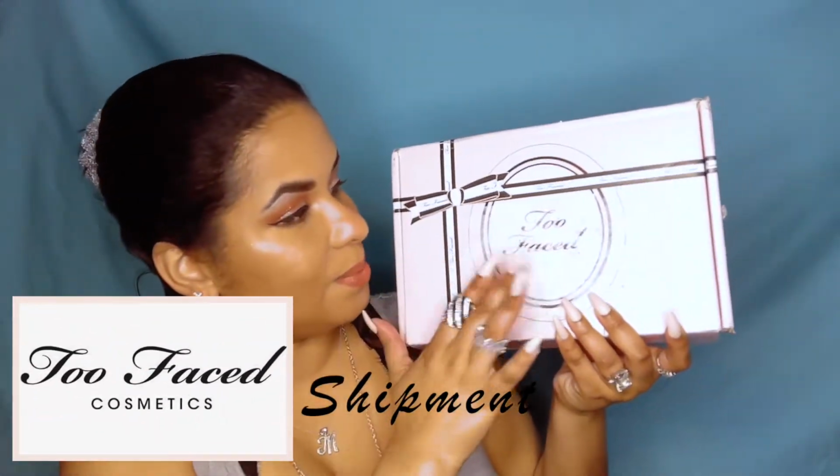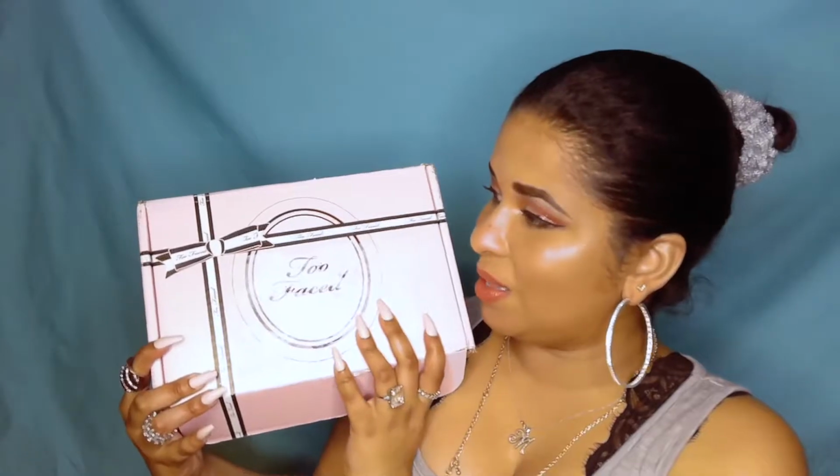But I got this shipment from Too Faced Cosmetics. You can see the front is kind of messed up because they actually put my packaging label here. This is what the box looks like. This is the inside of it. I don't want anything to fall out because I already used it. It has a picture of Jared Blondino. Of course, why wouldn't it? It says, "It's my greatest hope that these Too Faced products inspire you to become the very best version of yourself. Love you, boo, Jared."